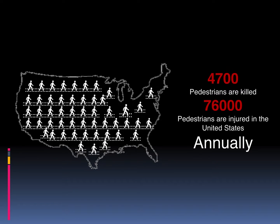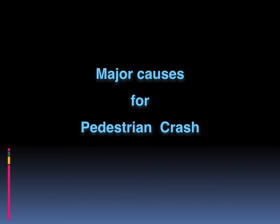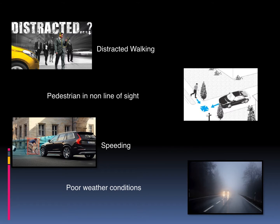Pedestrian fatalities and deaths are a big problem in the U.S. and all over the world. In the U.S., there are 4,700 deaths reported annually. The major causes for pedestrian crashes are, of course, distracted walking, pedestrian not in line of sight, speeding, and poor lighting or weather conditions.